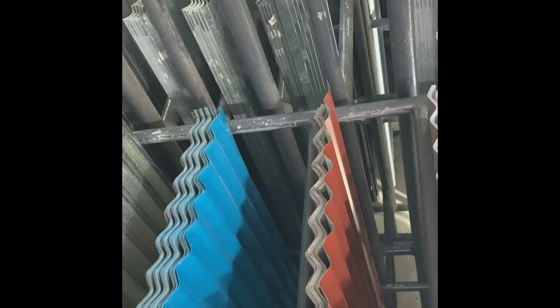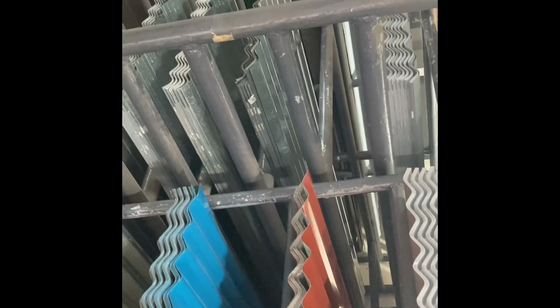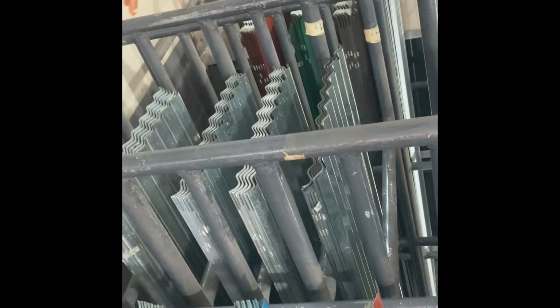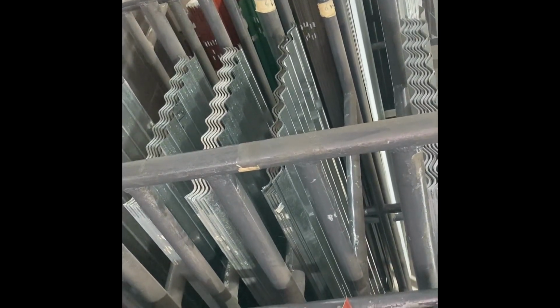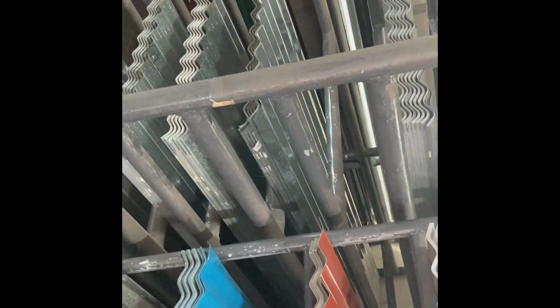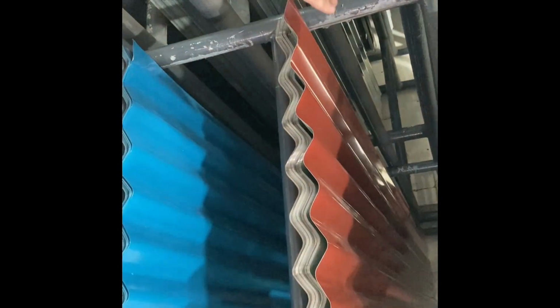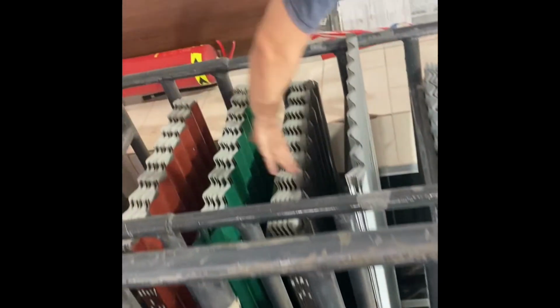Okay. So what about the quality? All these bundles, are they the same prices? No, they are not the same prices. Give me prices. This one, 245. Okay. This one, 185. No color. This one 145, 32 gauge color.